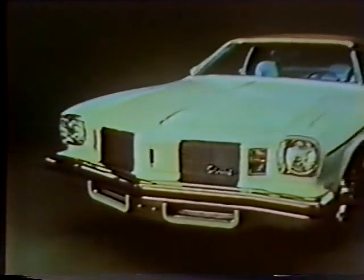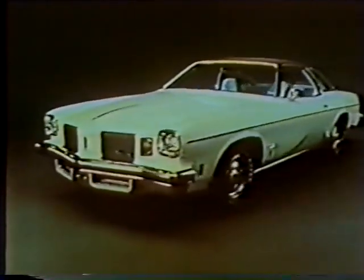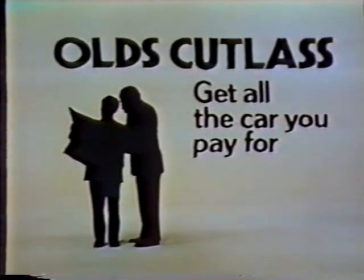With these headlines, it's no time to buy a car. It's no time to buy the wrong car. What do you mean? Well, with your family, you don't want a car that's not big enough. No. And you've got to think about economy. Yeah. You need a car that makes sense today. Like what? Oldsmobile Cutlass. A little less than big, a lot more than small. You can pay more and get less car. You know, it all adds up. What I tell you. Get all the car you pay for. Oldsmobile Cutlass.